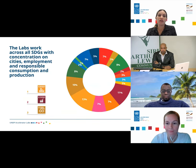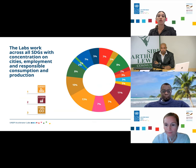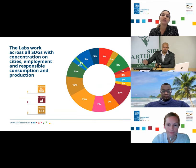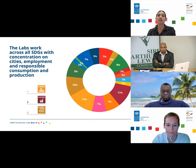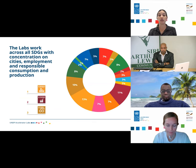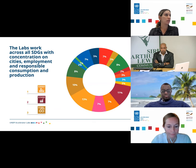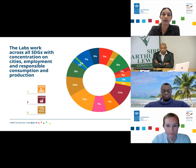So to provide a very brief holistic snapshot or an overarching picture of what all the labs are working on throughout the world, this SDG wheel breakdown demonstrates how vast and varied the network is. However, it does concentrate in areas such as cities, employment, and responsible production and consumption, which we often hear quite a lot about throughout the network.